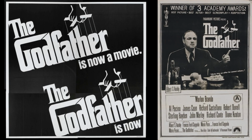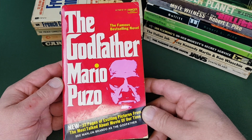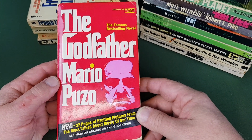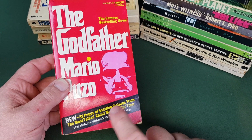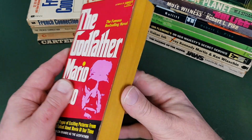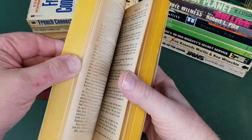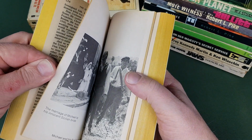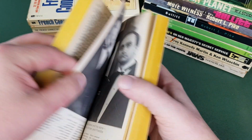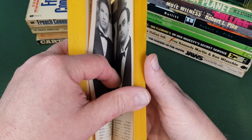Next we've got another, well, you can't really top The Godfather, and The Godfather movie was just brilliant, wasn't it? And The Godfather Part 2. This is the tie-in edition of it. It's got 32 pages of photos from one of the most talked about movies of our time, and they're dead right. So, it's the photo insert there. And this is a really nice copy, so I'm not going to bend it right back, but you get the idea. There's John Cazale there. Absolutely great actor. Died far too young, didn't he?